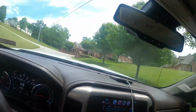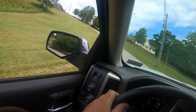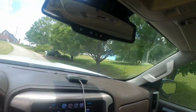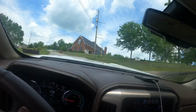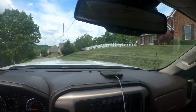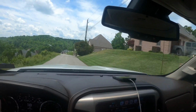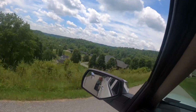I'll try to give you a view of it. See, this is not what we're doing. I'll show you what Kaleb's doing. I ain't doing it. And we're going up. Like I said, it's a steep hill we're going up. This is the front yard on this house. You can see every yard has a hill, and if you overlook the subdivision, every yard has a hill.